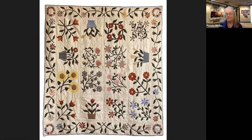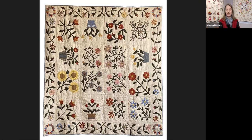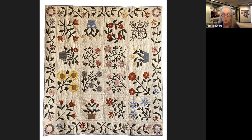Now this baby, I burned hours trying to find out more about this quilt. It was made by a young man, and there is an inscription on the lower right-hand corner. His name was John W. Yerger of Saratoga, Pennsylvania. It's hand appliqued, pieced, and quilted.